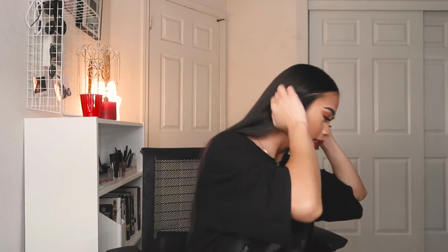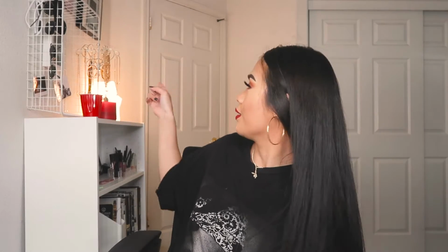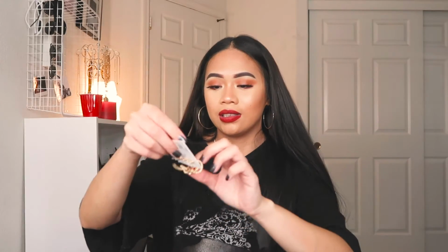Nice. Alright. So I got a lot of earrings right there, but I did end up grabbing some more earrings from Missguided because I don't know why. I'm just so into gold right now and I just needed something nice. This is what it looks like.